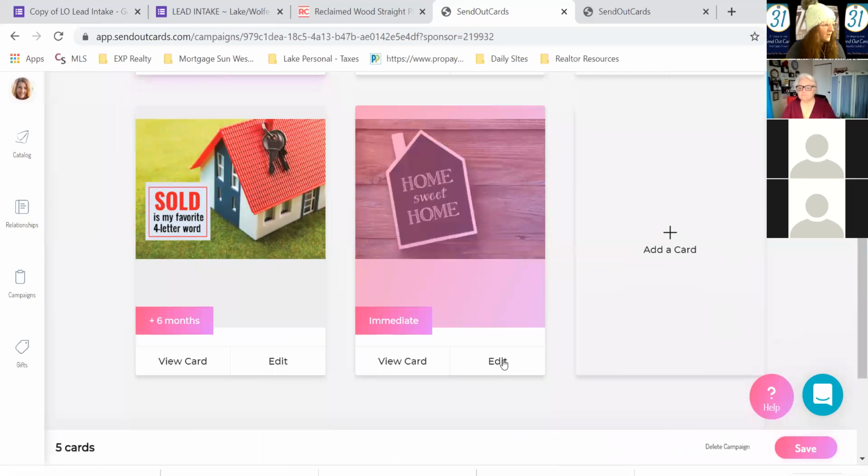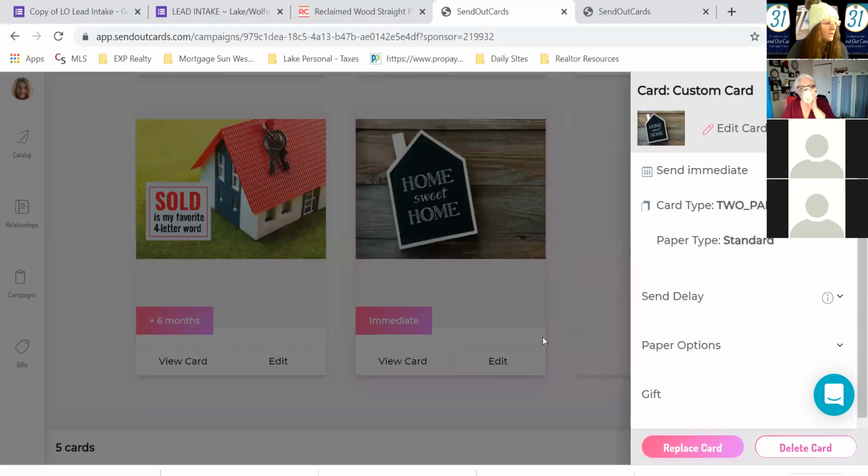Now, let me also show you, let's just say, now I'm not suggesting that you would do this because your first card should go immediately, right? But you could go in here and I'm going to show you on these other cards, you can change the card type. You could change the paper type. You can change when the card goes out. You could add a gift to it.